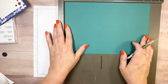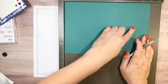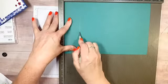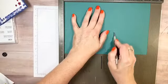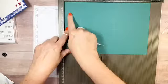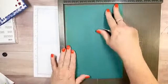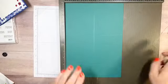I love it. All right, now you notice I turned my cardstock to the 11-inch edge, and we're going to go ahead and score this at 2, and then we're going to score it at 6.5. I'll put these measurements up just like I did last time. So on the 11-inch edge, 2 and 6.5. On the 7.5-inch edge, it's going to be at 3 3/4. Okay, we good so far?